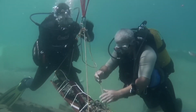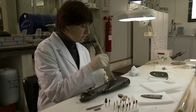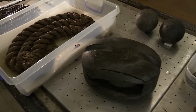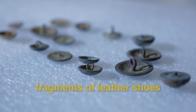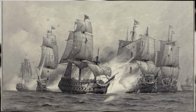One of the most significant finds was a collection of muskets, their barrels encrusted with marine growth. These firearms, once wielded by the ship's crew, were found nestled among the timbers of the hull. Alongside the muskets, archaeologists uncovered an array of personal items belonging to the sailors, including buttons, buckles, and fragments of leather shoes. These small, everyday objects provided a personal connection to the individuals who served on the Triumfante.